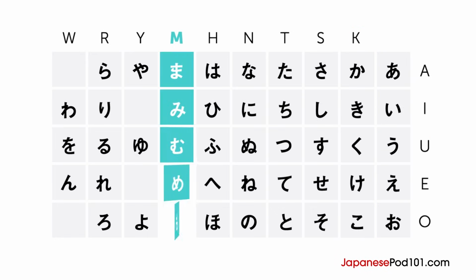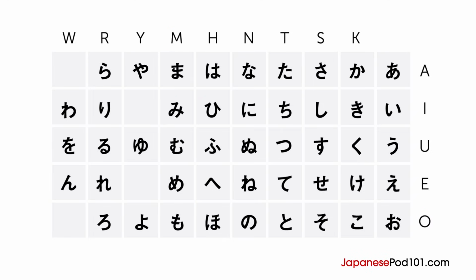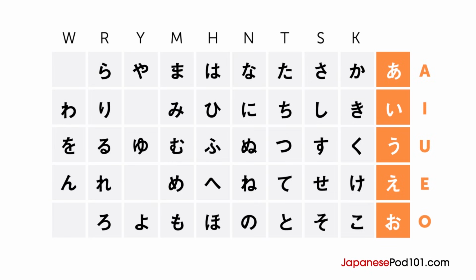The consonant M row follows the same pattern. Consonant M sound plus the vowel e becomes me. Consonant M sound plus the vowel o becomes mo. Again, each syllable on the kana chart is a combination of a consonant and a vowel. The main exceptions are the 5 vowel group and the special sound.